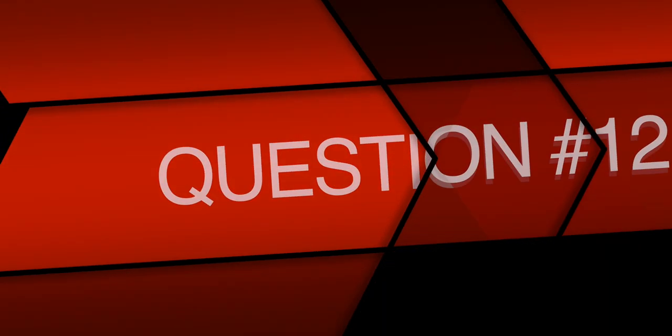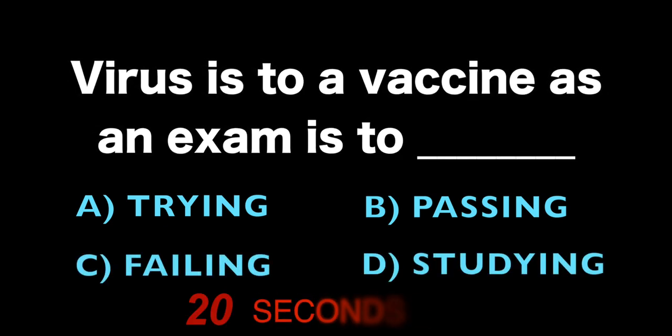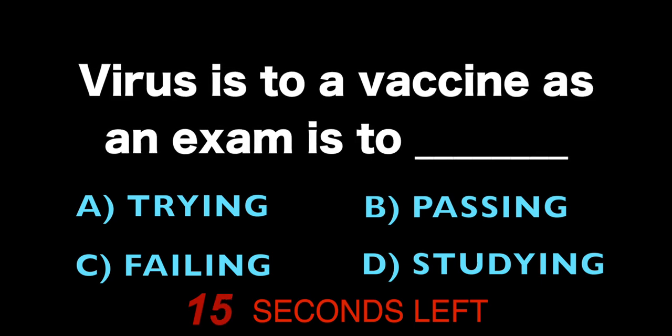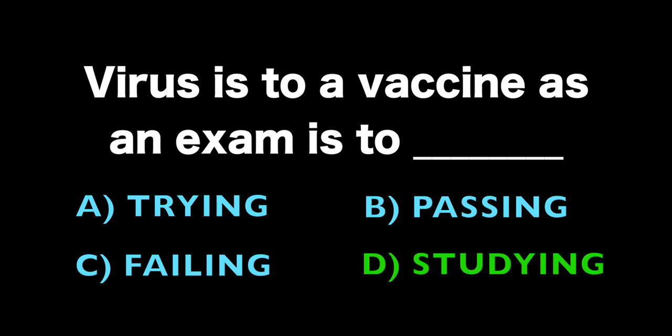Question number 12. Virus is to a vaccine as an exam is to A. trying, B. passing, C. failing, D. studying. Studying. A virus is fixed by a vaccine, the same way an exam is helped by studying.